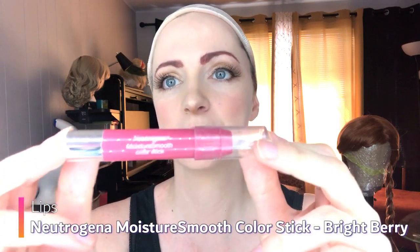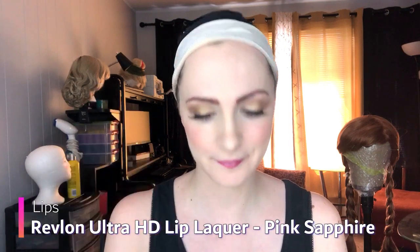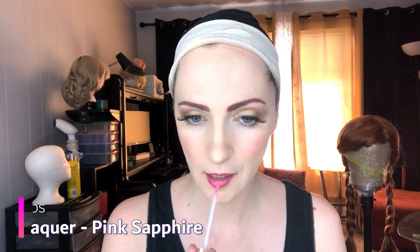Now for the lips, I love this Neutrogena Moisture Smooth Color Stick. It goes on so smooth and creamy, and it has a little bit of shimmer to it, and I love anything shimmery. And this color, Bright Berry, is the perfect princess color in my opinion. I've used it for Anna, I've used it for Rapunzel, I've used it for Cinderella. I love it. Now for even more shimmer, I used this Revlon HD Lip Lacquer just in the middle of my bottom lip to give it a little more dimension and make it look fuller.